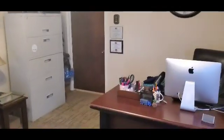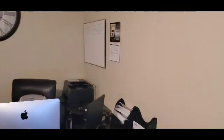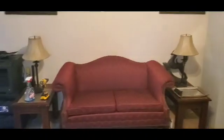But let me just shut up a bit and give you guys a full 360 tour of my office. This is where I'm going to be dispatching. We have a couch over there with two end tables. My file cabinet, that's where all of my carrier packets and setups go. I have yet to start putting my paperwork back together.